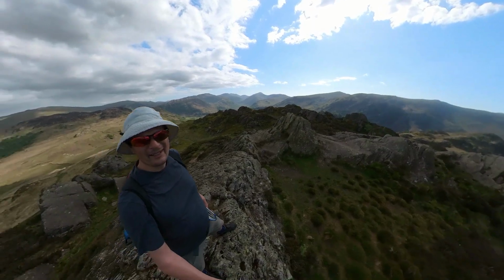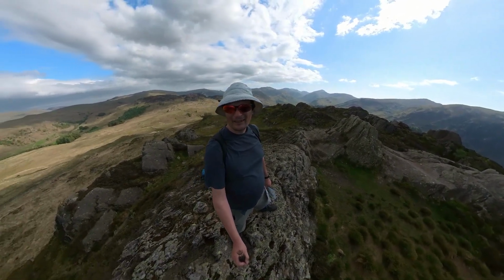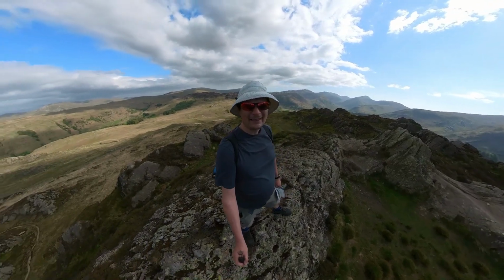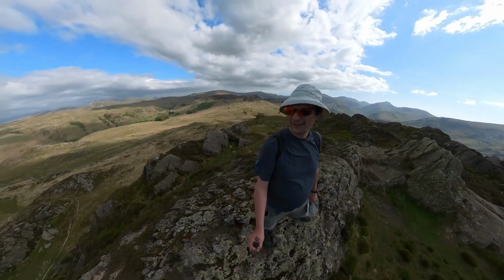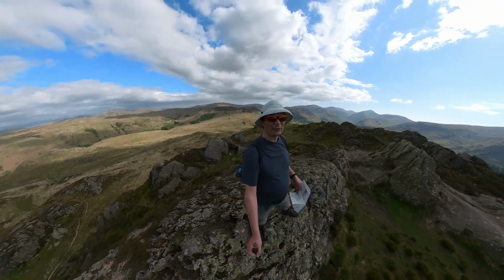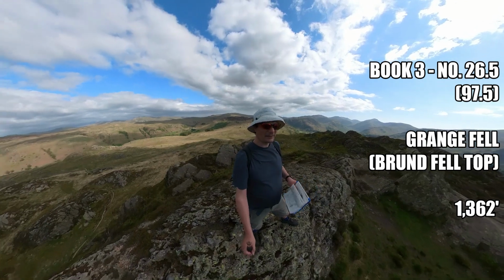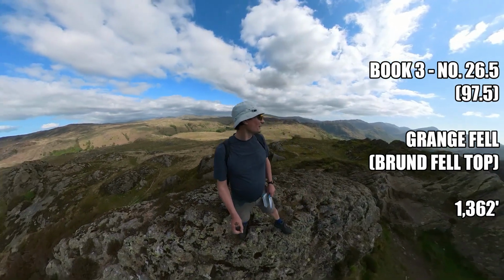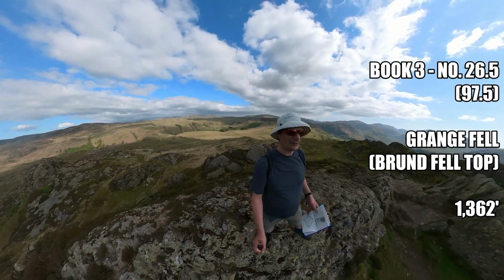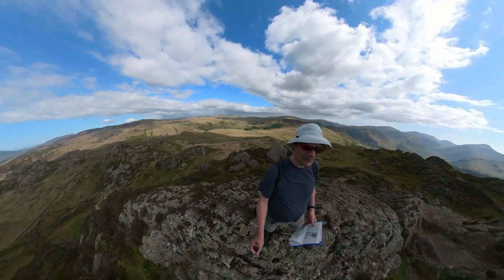Well, I said there were 3 summits of Grange Fell. According to Wainwright, there's actually just 2 summits and a knott where I just was. This is the first of the summits, known as Brund Fell, 1,363 feet high. Wainwright number 27, or 26 and a half if you want to call it that, of the Central Fells.